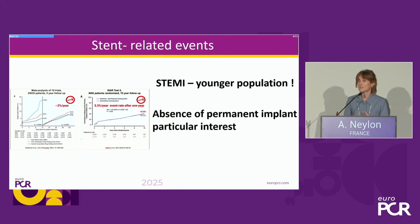So a young patient who has a stent implanted is going to carry a risk of 3% per year for the rest of their life of having an event related to that stent being there. So the absence of a permanent implant would, of course, be of particular interest.